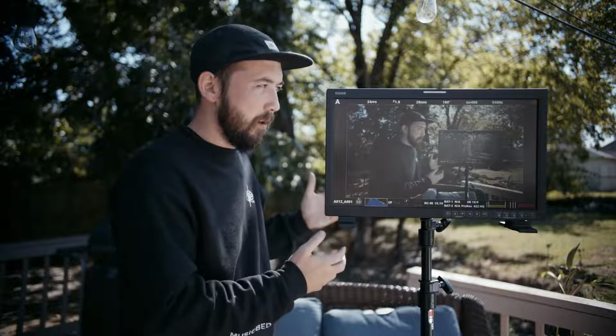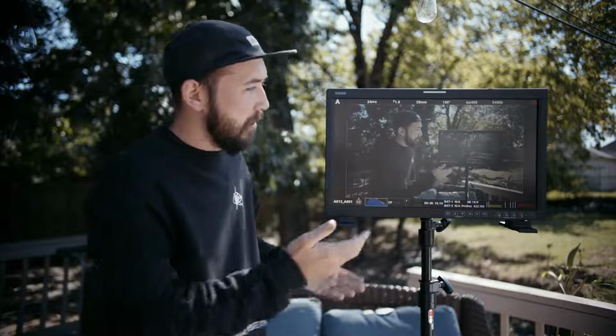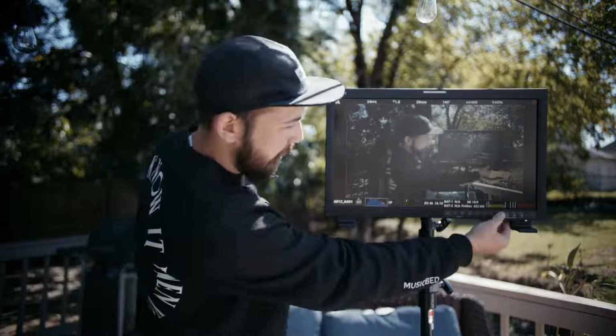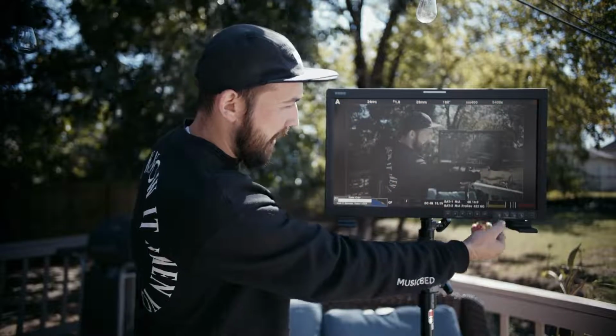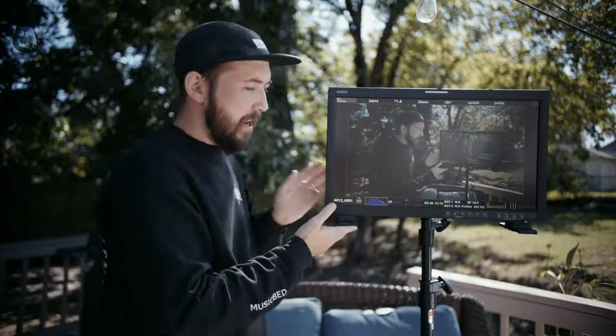What's great about a bigger monitor as well is that your AC can pull focus off of it, and this monitor has basically all the functionality of any other monitor you would ever buy. It's got focus peaking, your vectorscope, your histograms, your false color. I use false color a lot to judge my exposure. It has false color for basically every manufacturer, because not all false colors are created equal, but the one I have set up right now is for my RED, because I'm shooting on the RED Komodo right now.